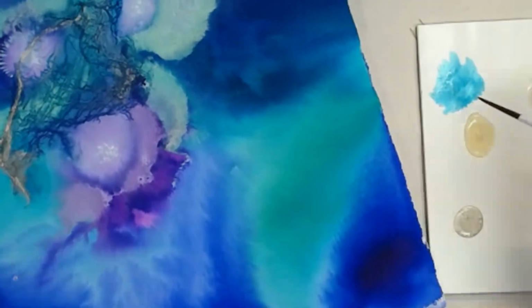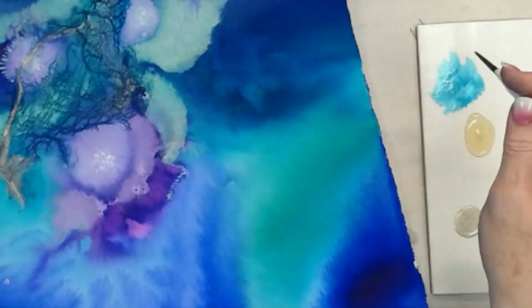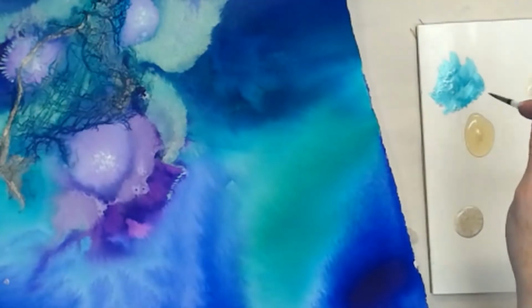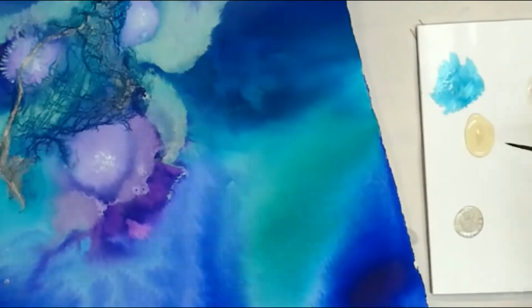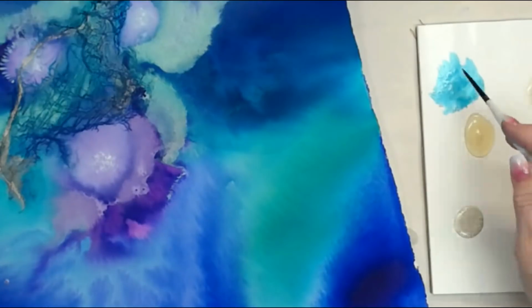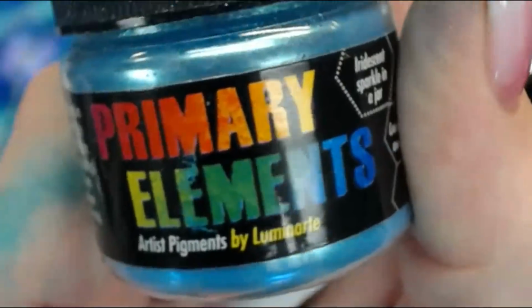I don't know what you guys are talking about, but I think somebody's asking about what kind of medium I'm using. But this was primary elements, African jade, and I put a little bit of Winsor & Newton gum arabic in it, to make it kind of like a watercolor.